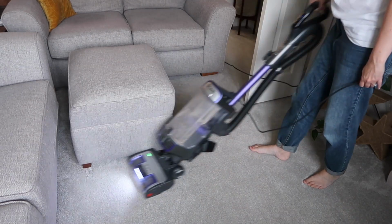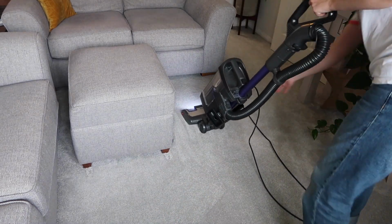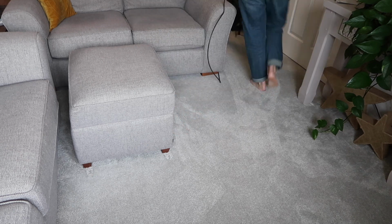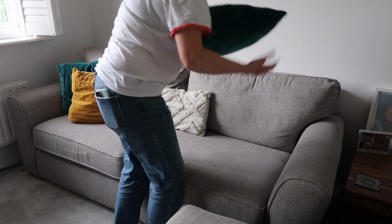You can get so much achieved if you work your way logically around the house and really, really focus in that time. No distractions, no phones, no TV, just cleaning and putting some music on. And listening to that while you're going as well can be a great motivator. It definitely is for me.